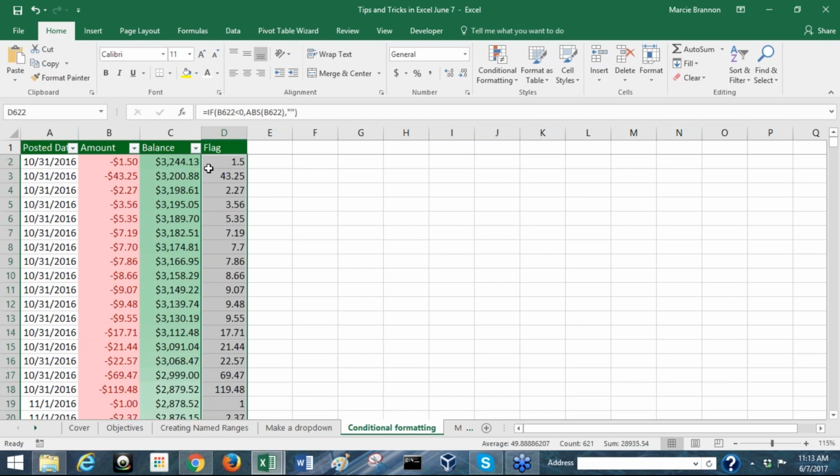So what I want to do here is, let's say I want to flag certain debit amounts if they're greater than some number. Let's say I want to flag amounts that are greater than 150 to be a red stoplight. And then let's say if it's greater than 75 but not greater than 150, I want a yellow stoplight. Anything less than that gets a green stoplight.